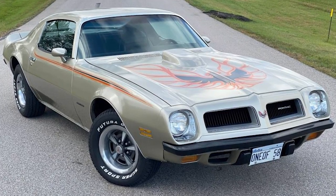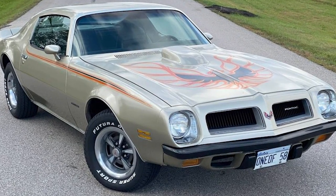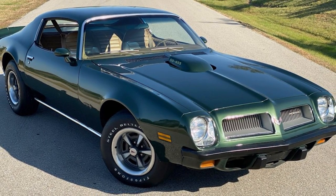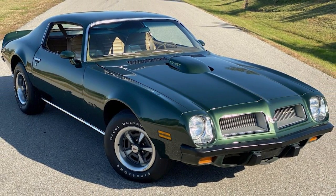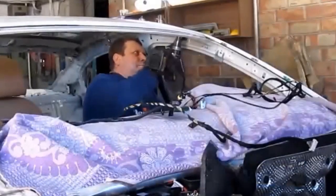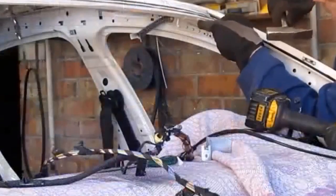8 of the cars were quickly cleaned up and presented for sale by a company called Restore a Muscle Car LLC based in Lancaster County, Nebraska, but one 5-speed Trans Am was held back for a little more care and attention and is expected to go on sale later in 2020.